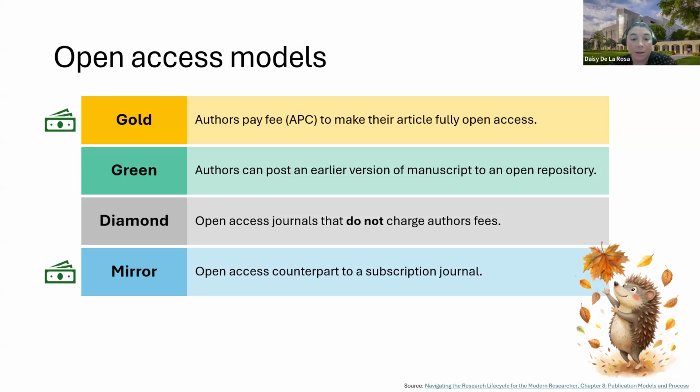Of course, you have the green, again, one of the best case scenarios. Authors can post an earlier version of their manuscript, maybe not the full final version that's in the journal, but maybe the accepted manuscript, to an open repository. Maybe the repository here at FIU. Maybe PubMed Central, if you're doing medicine or biomedical sciences.